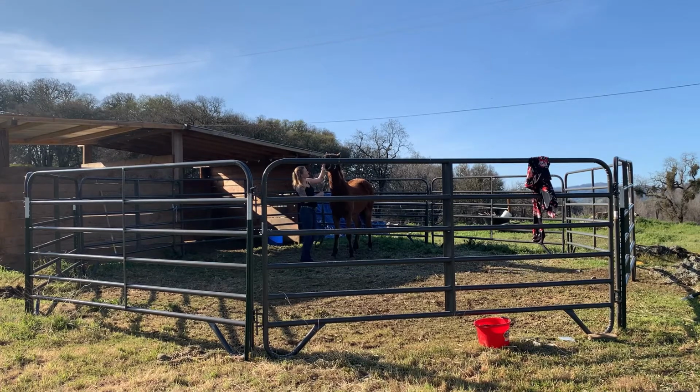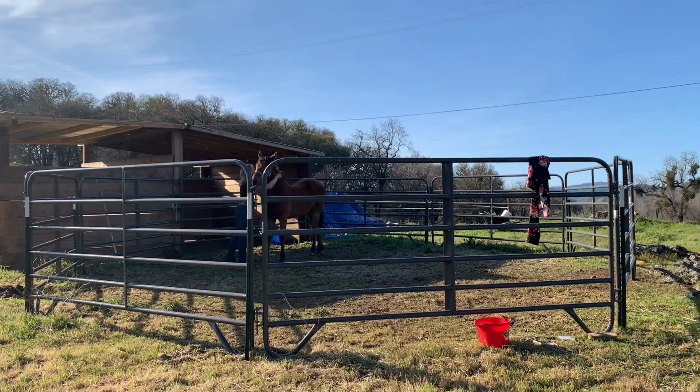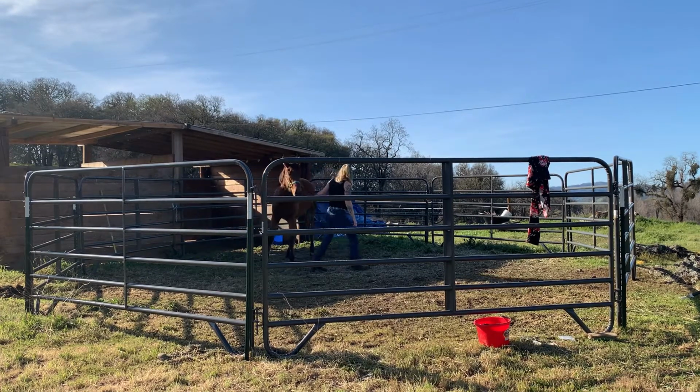Right there, I just kind of held my hand over her nose. I wasn't really applying pressure, but I just put my hand on her nose, and once she kind of settled back down, then I gave that release. I didn't want to let go with my hand and then her be like, oh, cool, you let go as soon as I freaked out.